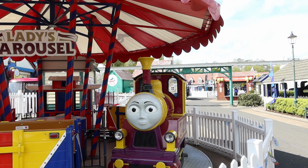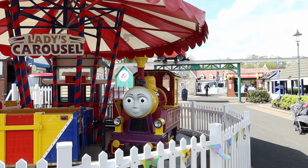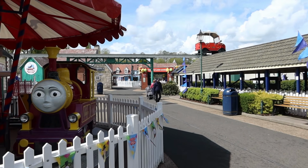Well, it's nice and quiet this afternoon in Thomas Land, and that leads me on to my first tip for you all, and that is try and come and do this area later in the day, because it gets really busy more in the morning, doesn't it? It might be hard when you've got kids to try and draw them away, but it's so much quieter in the afternoon. Yeah, there's lots of other family rides at Drayton Manor to go and enjoy, and then save this for later on.